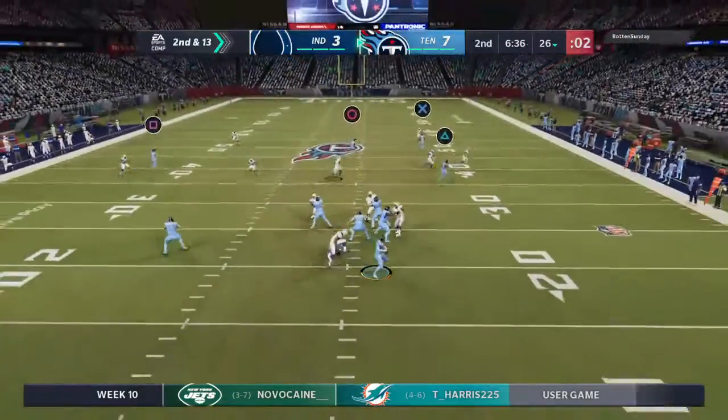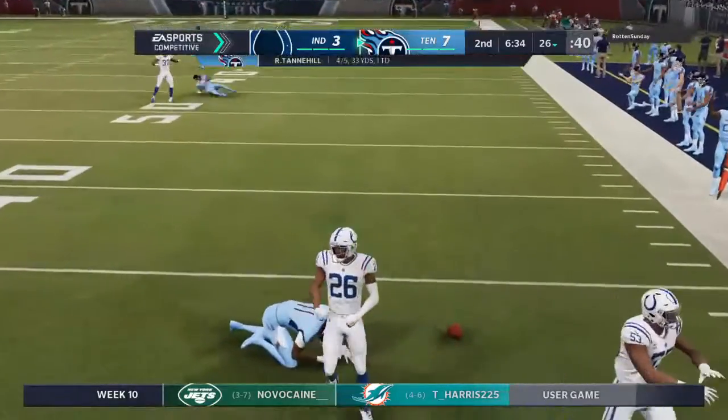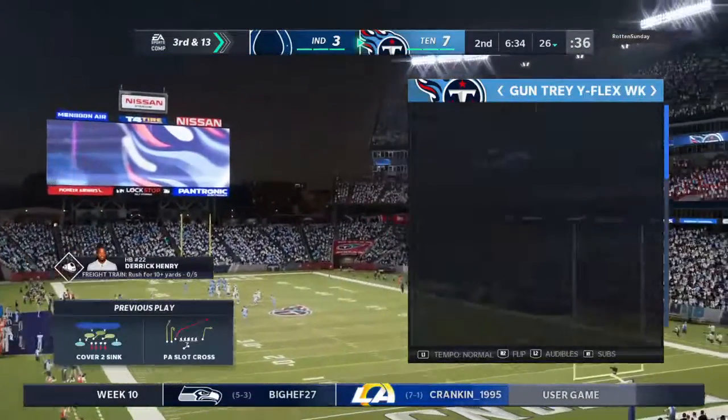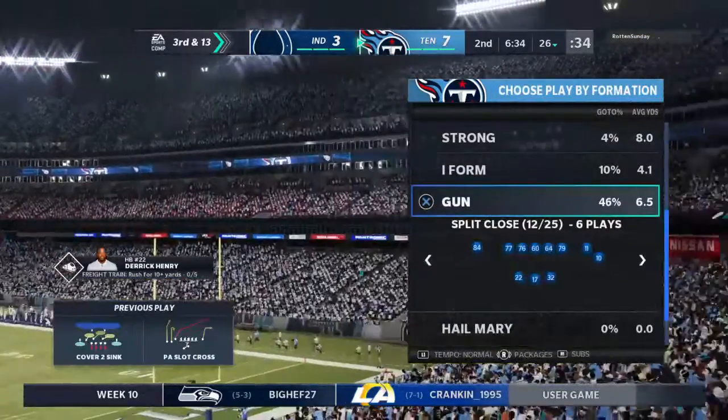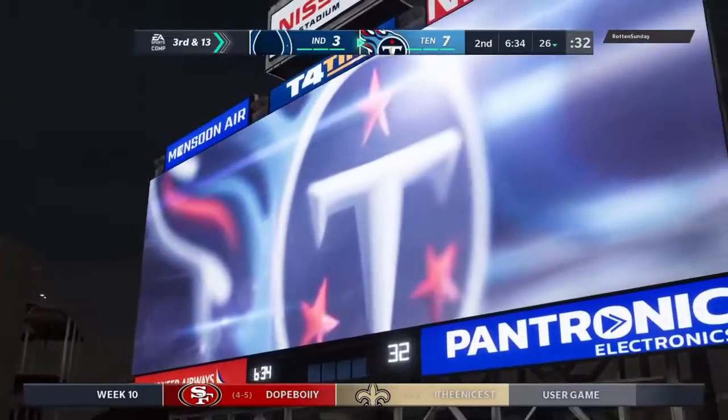Tannehill with a play fake to Henry. He'll throw instead, and that'll be incomplete. Took a pretty good shot as he tried to pull that one in. Couldn't hang on, third down. That's an excellent play by the defender. He diagnosed that one, closed quickly, and helped force the incompletion.